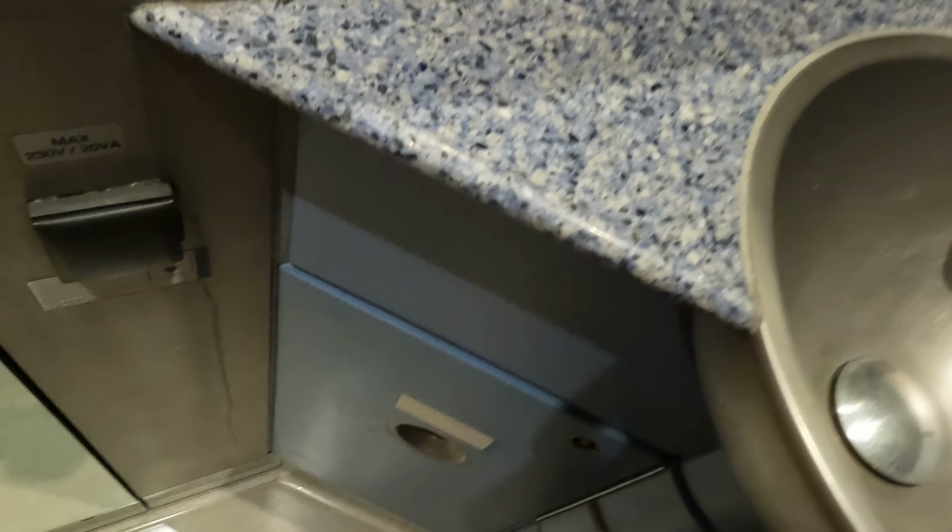The onboard toilets are very clean. Whilst the standard ones are tight, there are plenty of amenities available, and everything functioned well as it should. So I can't really complain much, to be honest.